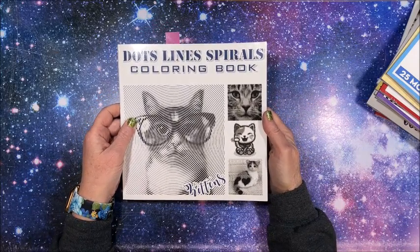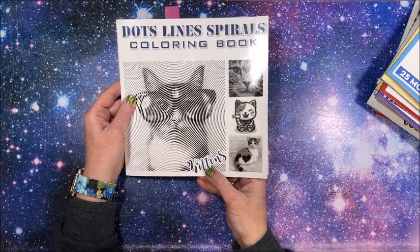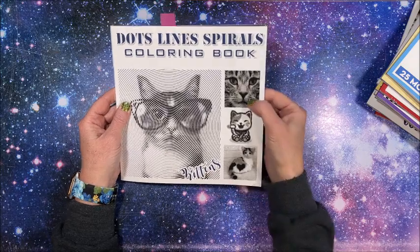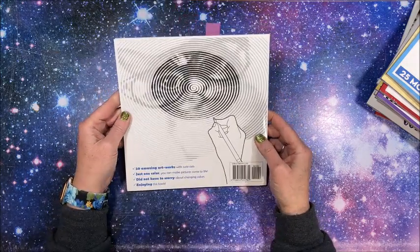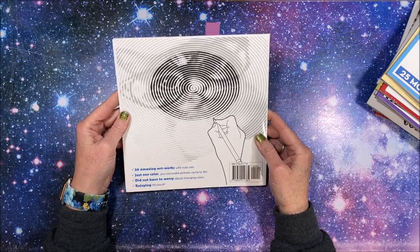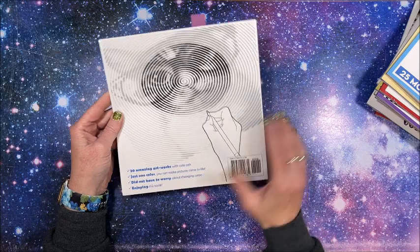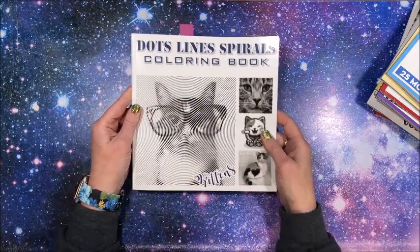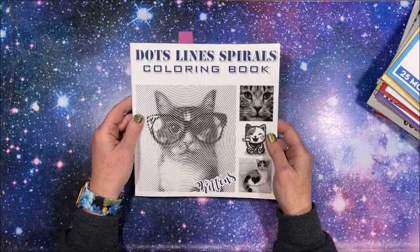This one is called Dots, Lines, Spirals Coloring Book. And this one is Kittens. Isn't that one pretty? So this is the front cover. The back cover: 20 amazing artworks with cute cats, just one color. You can make pictures come to life. Do not have to worry about changing colors. Enjoy this book. So it is smaller in size. It's like 8.5 by 8.5 rather than 8.5 by 11.